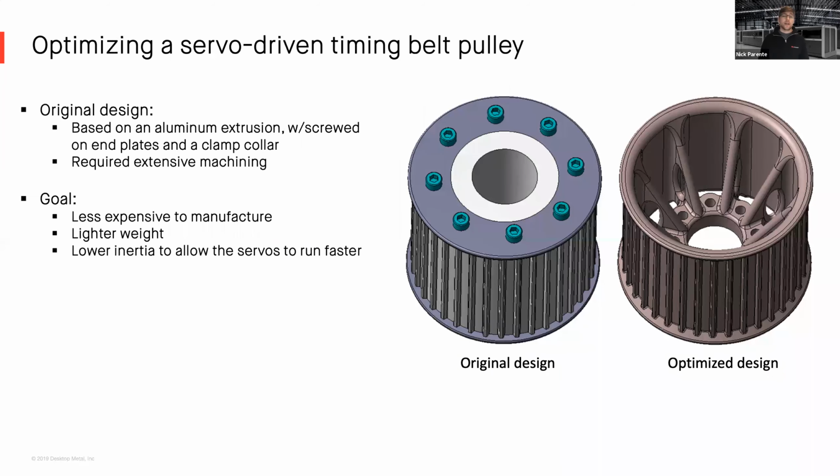Additionally, here's a great example, again touching on that generative design use case for topology optimization. This is a timing belt pulley on an engine or on a servo that they have. Basically, this is a heavy part. You can see it's three or four parts that are all bolted together. What they wanted to do is make this a much lighter part so they could move that servo faster and go back and forth quicker.